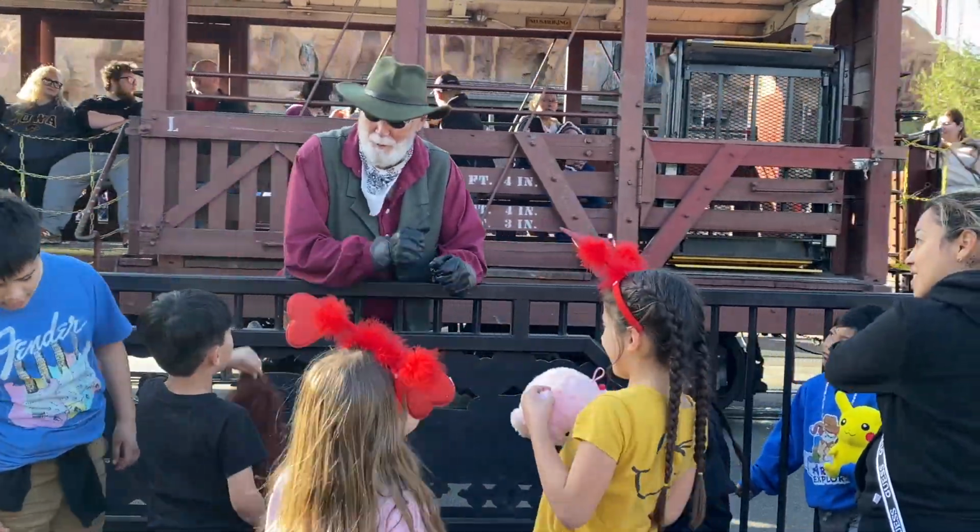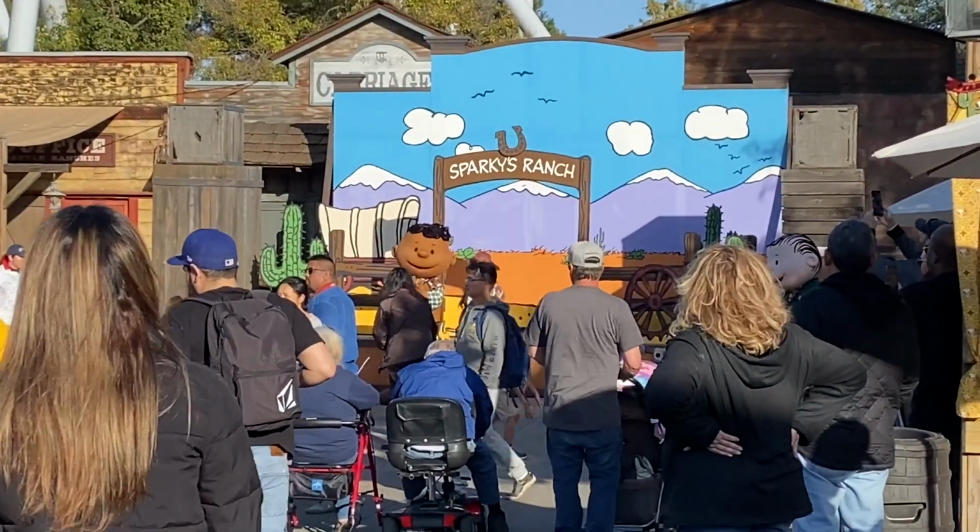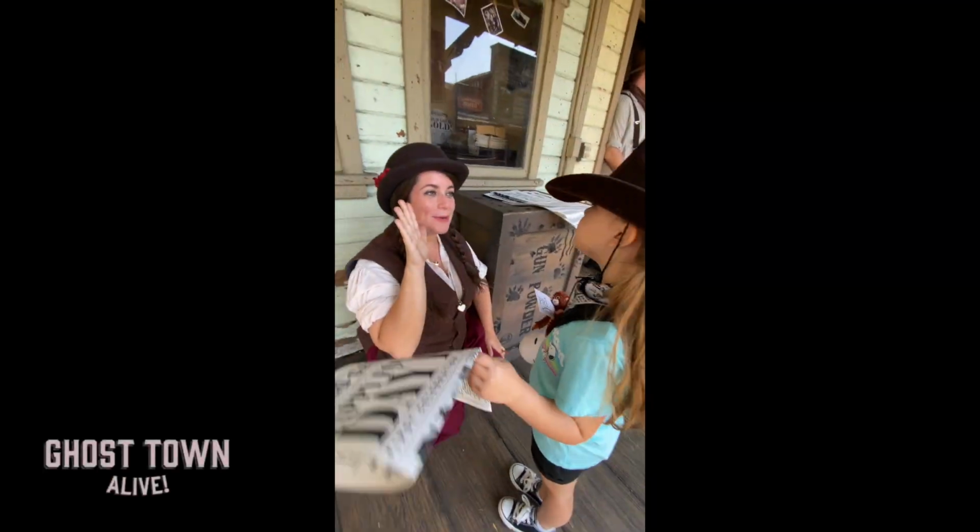They really are so amazing with them. And the kids really feel like they're a part of the story, like they're a part of the action. And it's just really cool. It's one of the things about Knott's I feel that people miss because they're so focused on the rides. Especially if you have kids, definitely go into Ghost Town and explore the area and interact with some of the performers. It really elevates your whole Knott's Berry Farm experience.